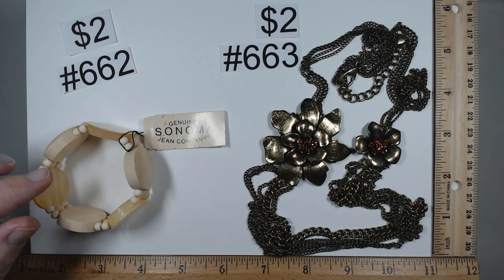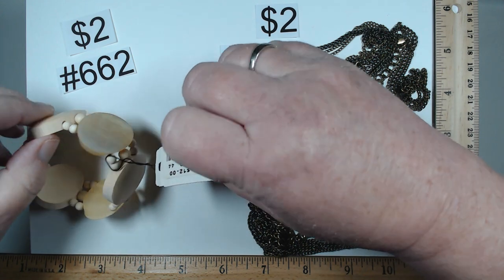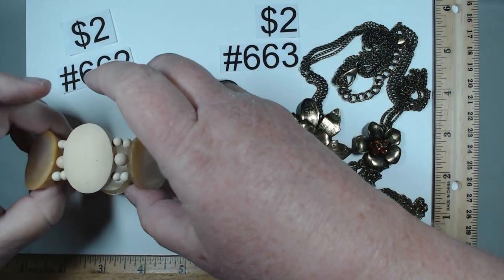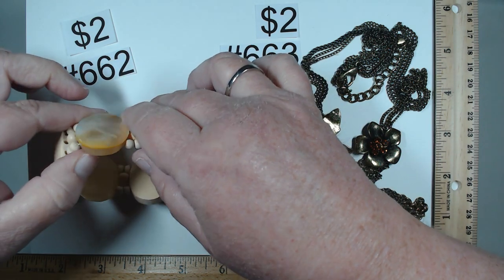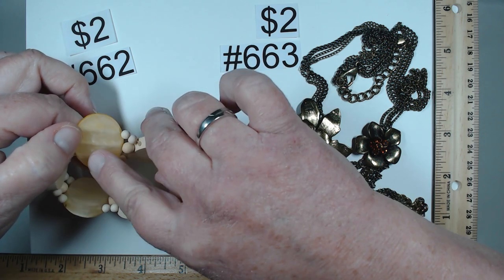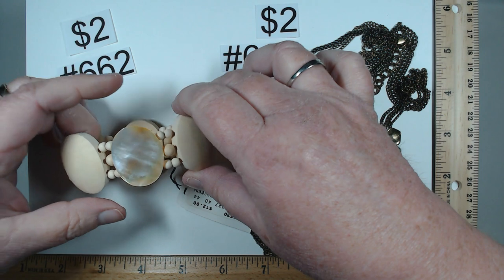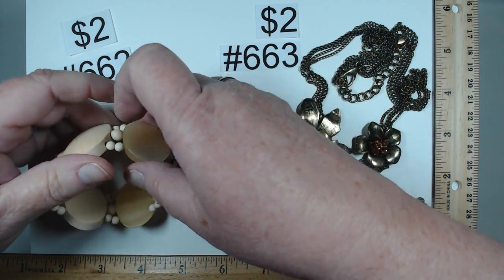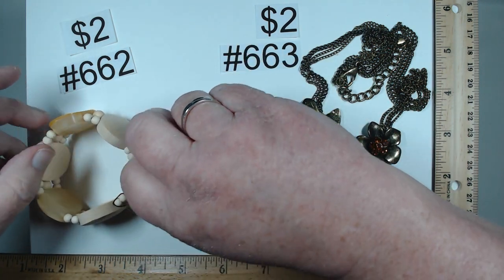Item 662. This still has its tags. It says Genuine Sonoma Jean Company. It says Kohl's, $12. Oi. We've got some lightweight wood and then these stations that have acrylic and then mother of pearl. So it looks unfinished, and it has that great rustic look to it. It's really pretty. It's $2.